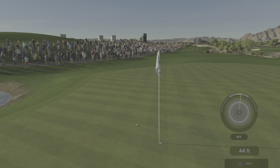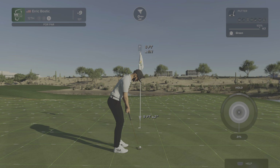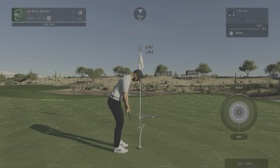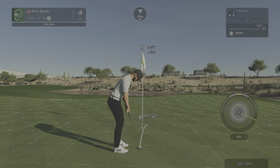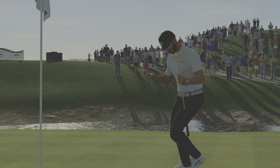Ooh, right by the hole. Well, that's a bit disappointing. 6 feet remaining to the cup. This looks good. Now, nice to make a mid-range par putt.